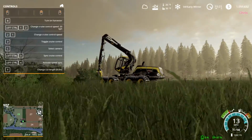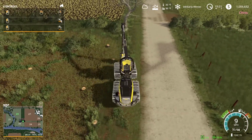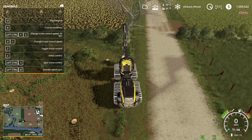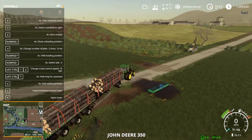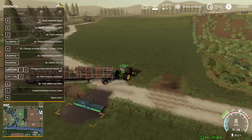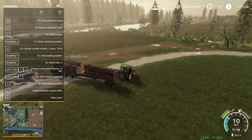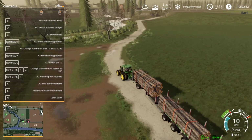It might be the last of the wood that I do until later into the winter here. Depends, because there's supposed to be snow coming. So I'm just going to shut him down there. This guy's getting pretty low on fuel, because, well, it's not easy to pull into the gas station with a 20-meter trailer behind you.